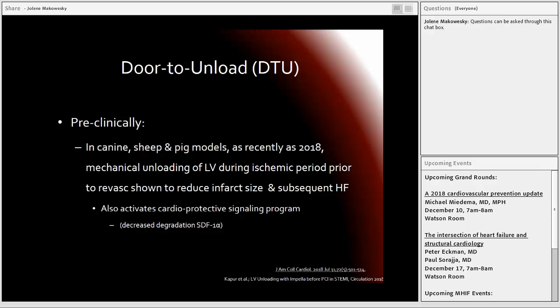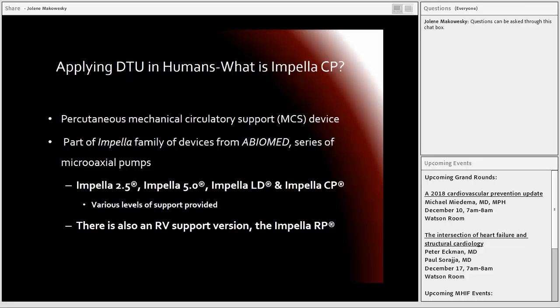There's also been biologic plausibility coming out of these animal studies to support this, whereby, when you do this, you seem to activate cardioprotective signaling programs, such as decreased degradation of HIF1 alpha, which is a cardioprotective cytokine, for instance. So this leads us then to how we could potentially apply this concept in human beings. One of the ways that's been proposed and studied, which I'll come to, is the use of Impella devices. The more recent one that we use is essentially the Impella CP.